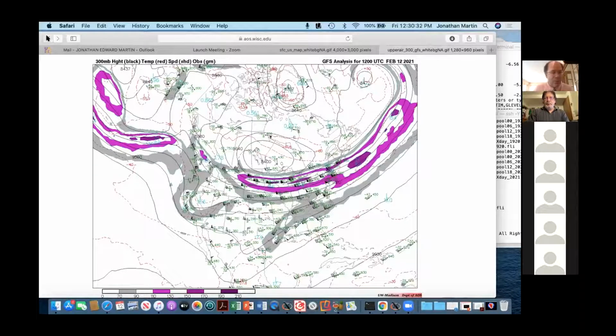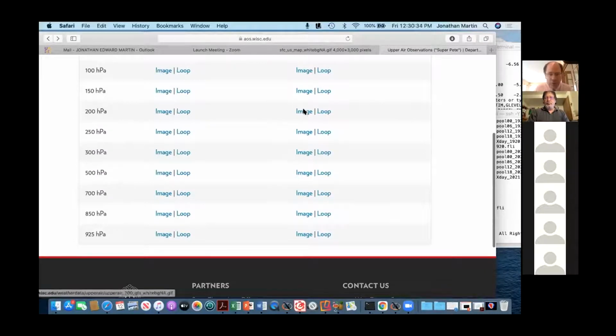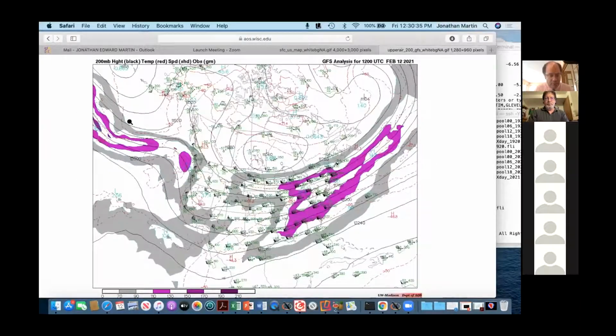And that's true even if you go up to 200, where one might imagine you're more firmly entrenched with the subtropical part of the jet. Even there, you see mostly this strong polar jet, and then on the southern periphery, intrusions of a weaker subtropical jet. It's not really the dominant feature over North America and adjacent waters at the current time.